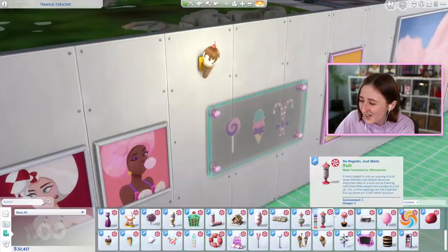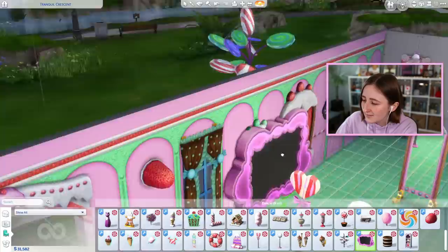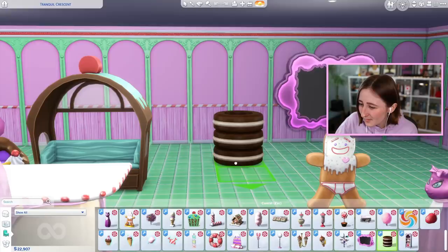Here we have candies do grow on trees. Oh my God, whoa, that's cool. And it's a light. Ignite the light and let it shine. This is a TV. Are you serious? Like a functional TV? Wow, okay. It is. Oh my god. We also have this double stuffed triple stack of Oreos and also this Sweet Pleasures bookcase.